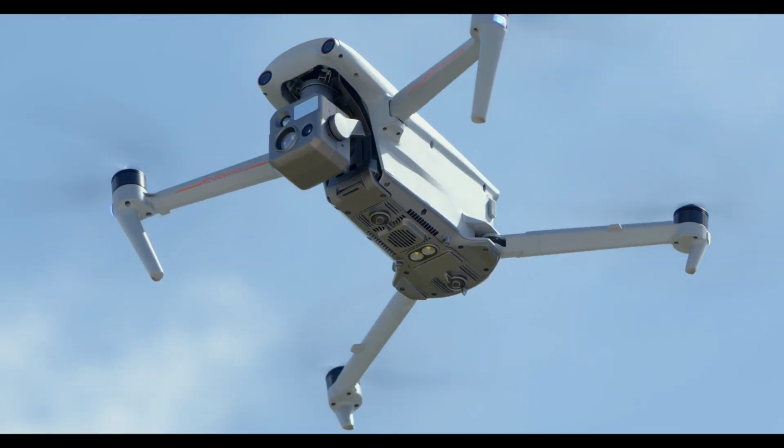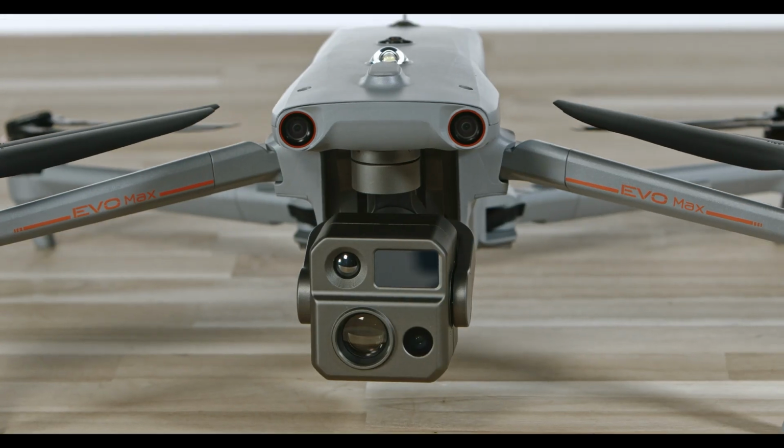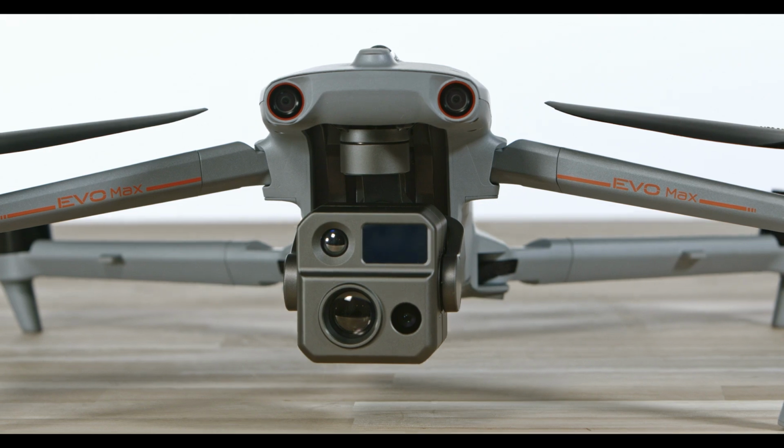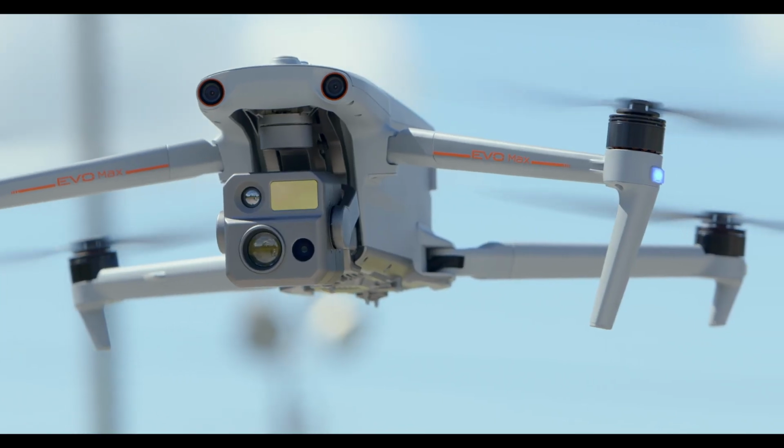Next up, we have the Autel EVO Max 4N. This industrial drone retains the advantages of the Max series and introduces new innovations like the Starlight camera. The 42 minutes of flight time, 720-degree protection with obstacle avoidance, an IP43 rating, and semi-autonomous functions with clear nighttime imaging capabilities, and the ability to use thermal imaging make this a standout drone for 2024.